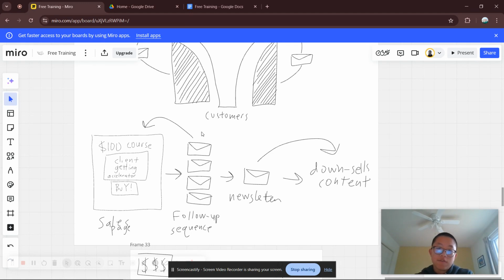And then you'll send a follow-up sequence, follow-up email campaign that's completely automated. And maybe it will be around 3 to 5 emails to not annoy them, but also get the most out of your customer, and that will increase your conversion rates significantly. And if they still don't buy it, or if they already bought it, then you can send them out to your newsletter, your broadcast list, which is another name for it.